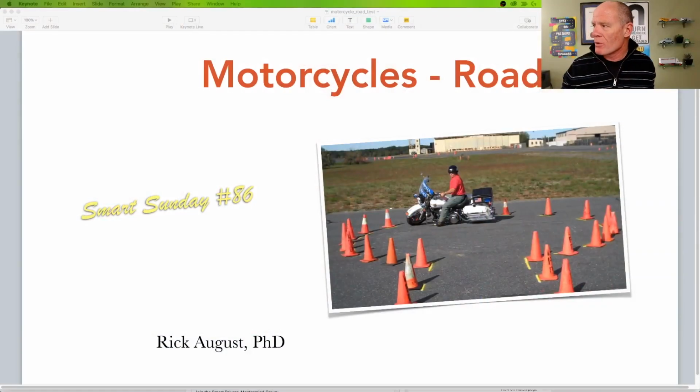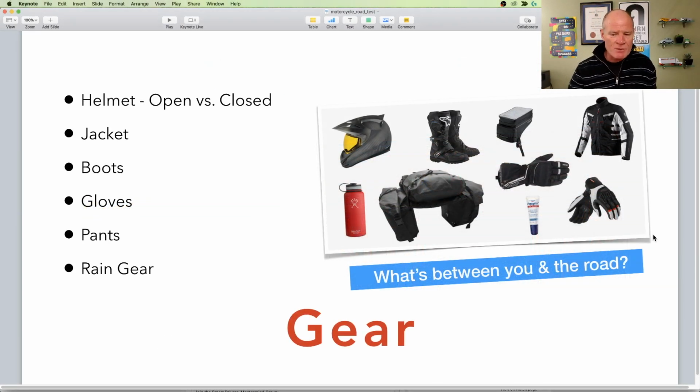All right, so motorcycles and the road test. There's nothing between you and the roadway. There's nothing between you and another vehicle. It's going to be your body hitting that other vehicle, hitting the roadway and whatnot. So I'm going to ask you, what is the gear that you're wearing? And you can gear yourself up for not a lot of money.